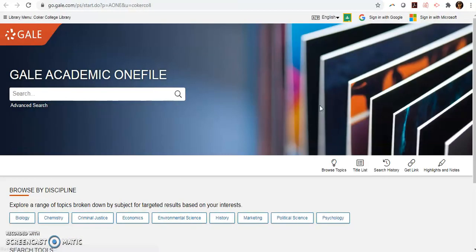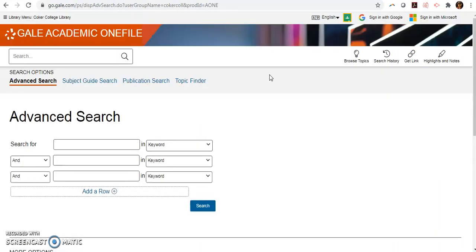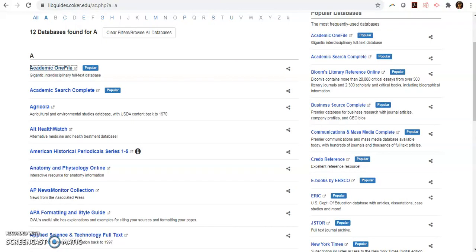This is a Gale database, so it's going to look slightly different. But any Gale database that you come up on, if you're looking through the list and you click any of the links and it brings you to a Gale database, you're going to search them all the exact same way. So make sure that you do look at those video tutorials for Academic Search Complete and Academic OneFile. They're going to help you navigate those, search those, and then you'll basically be ready to go for any other database that you might think you need or might try to search.